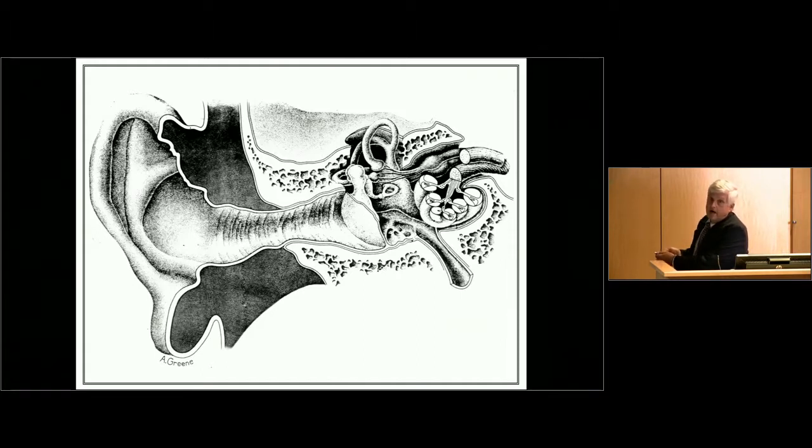ear. And the inner ear actually has the organs that serve 2 completely different senses. One is the sense of hearing, and one is the sense of balance. But they use the same kinds of cells, so it's not surprising that if there's a problem with hearing, there's often a problem with balance as well. So let's look a little bit in more detail at the inner ear.